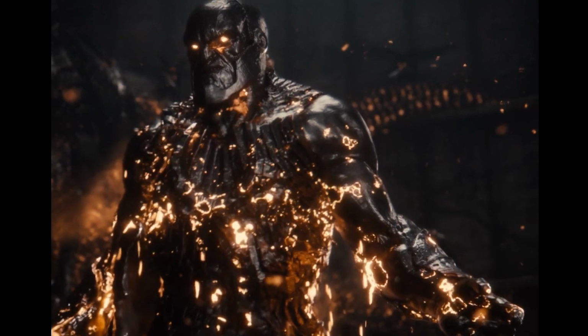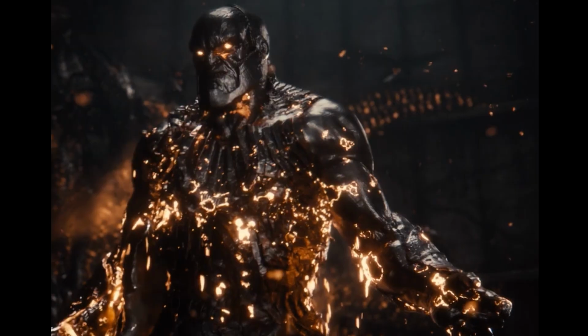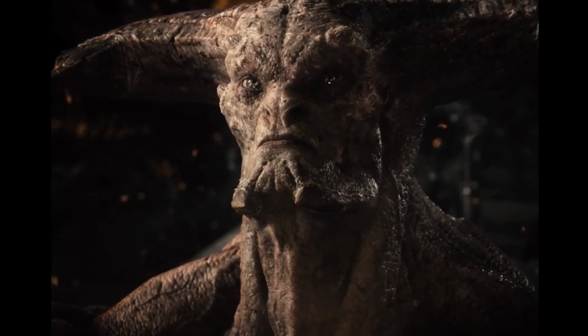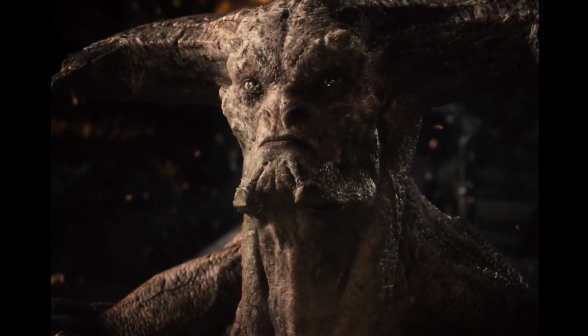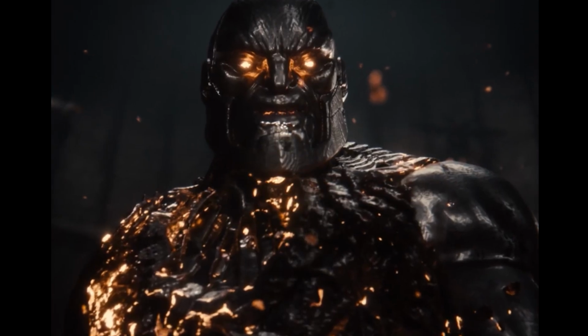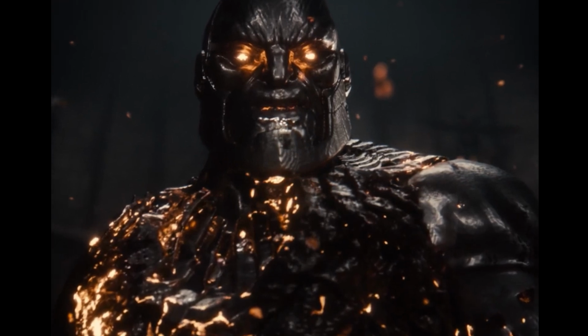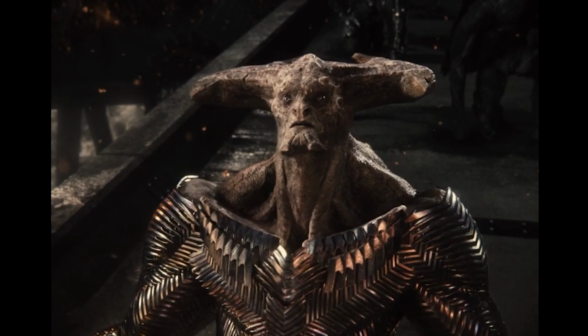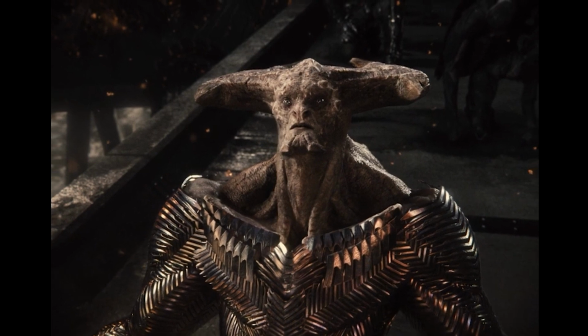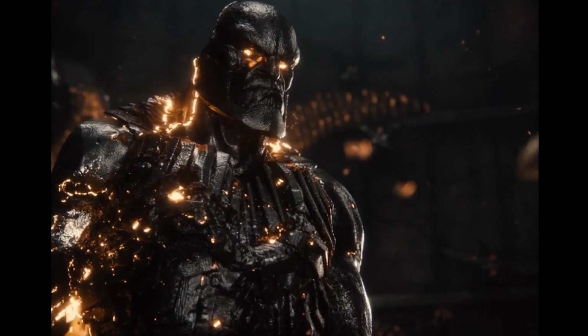But he is told that having found the anti-life equation, if he unites the boxes, his master will come to Earth and his redemption will be at hand, or could be at hand. He's totally at Darkseid's mercy. And Darkseid revels in the thought of the whole universe being at his beck and call, stripping the world of free will with the anti-life equation. Steppenwolf continues to cling to the hope of Darkseid's favor coming to him.